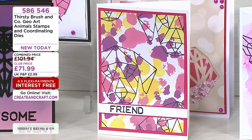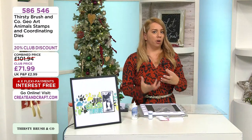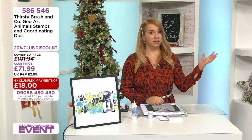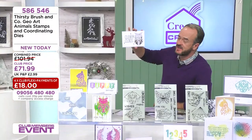I mean, you've got a lot of versatility with this, but also a lot of variety when it comes to who you're making these cards for. Absolutely. And that's all about other things that you put with your card, what colours you do, what mediums you use, what backgrounds you add with it, and then the ability to personalise with the numbers and the letters.